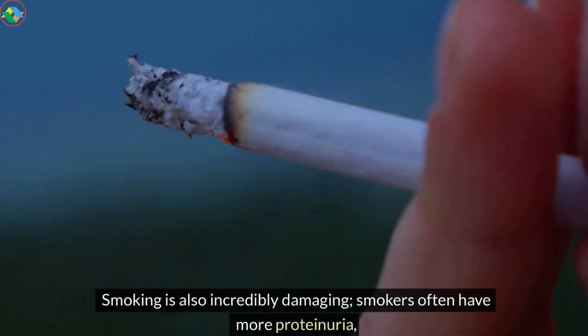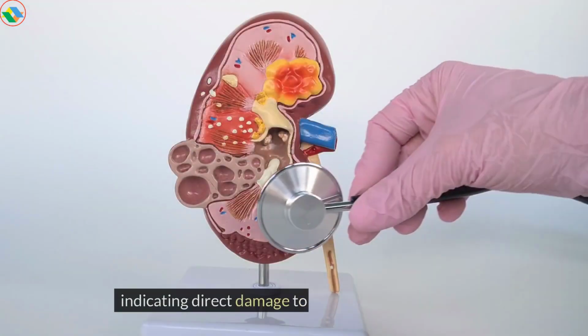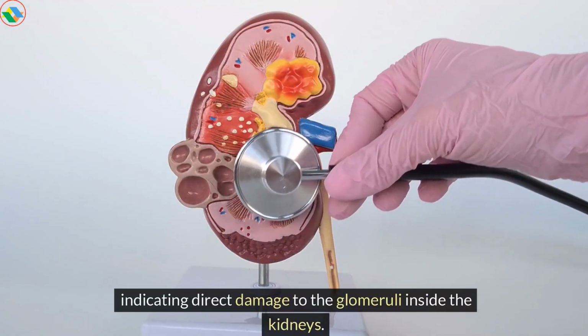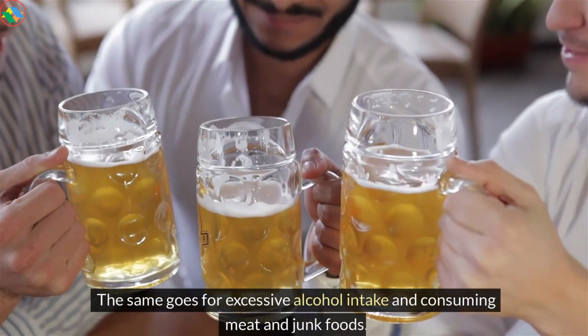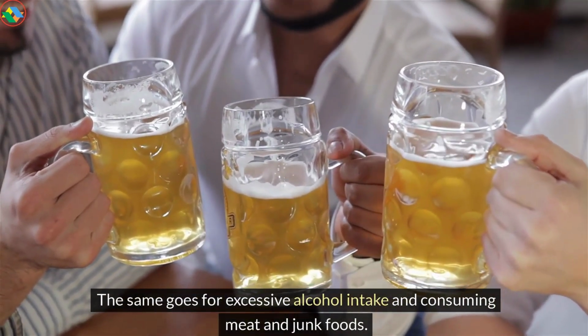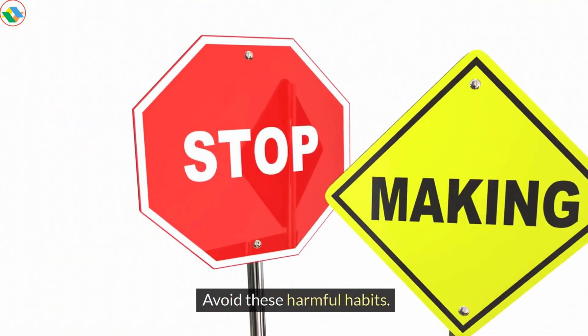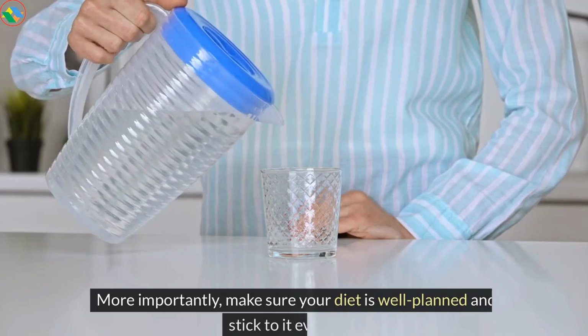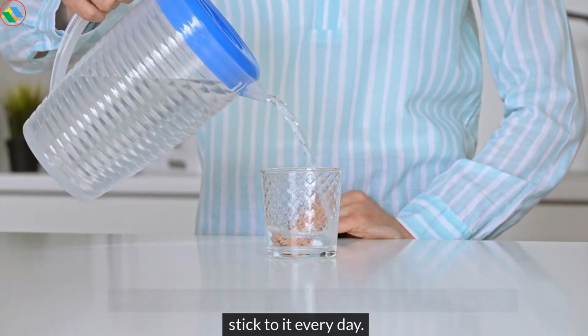Smoking is also incredibly damaging. Smokers often have more proteinuria, indicating direct damage to the glomeruli inside the kidneys. The same goes for excessive alcohol intake and consuming meat and junk foods. Avoid these harmful habits. More importantly, make sure your diet is well planned and stick to it every day.